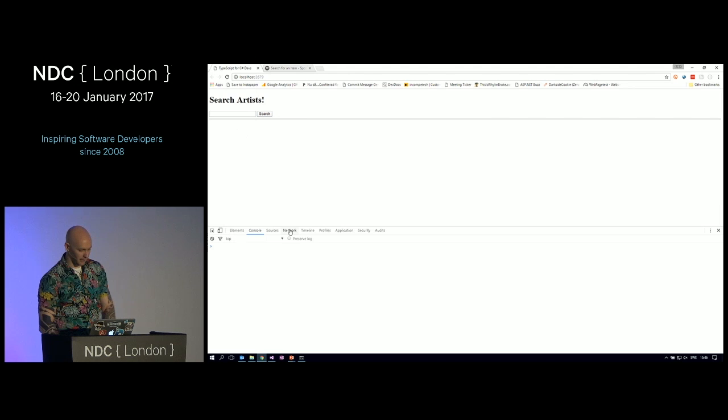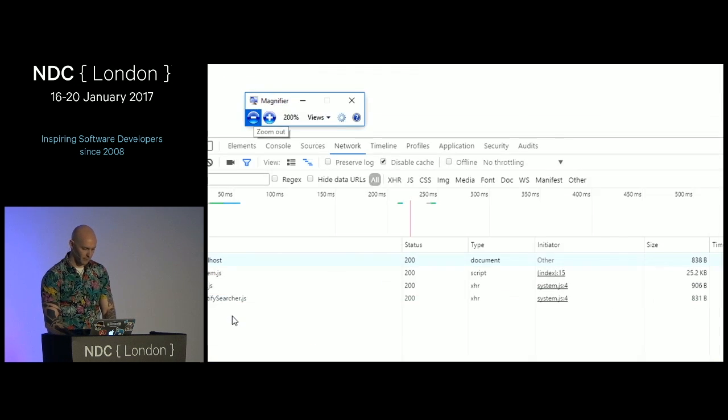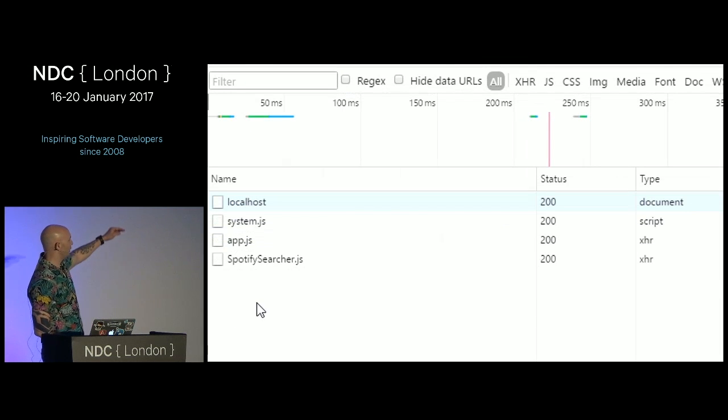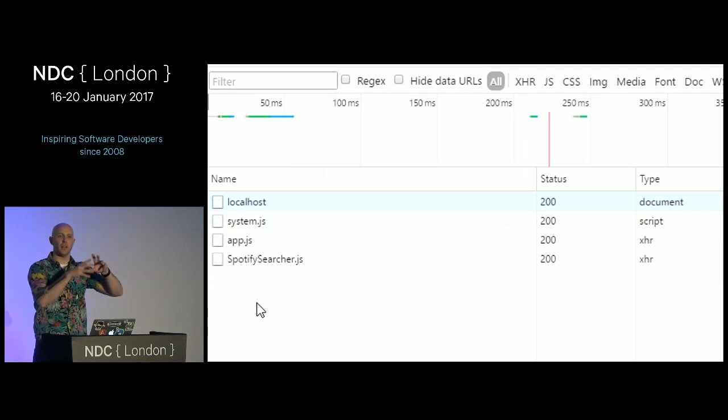And if we run this and look into the network tab, you'll see down here that it actually loads system.js, and then system.js gets app.js, which then needs Spotify Searcher.js, and it figures out all of that for me.